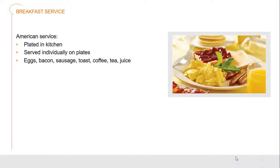So when we look at breakfast service, we're looking at a couple of different ones that are very popular. One of those is American service. This is a plated service. So this is where all the food is plated in the kitchen, and that way it's served individually to the guests who have ordered their specific breakfast. Very traditional things in America are eggs, bacon, sausage, toast, coffee, tea, and juice.